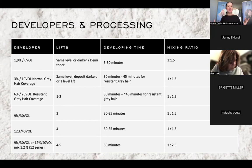So if we rinse any color early, the color isn't fully developed and processed, so the tonality might not quite be where you want it to be. That's why it's so important when processing ref Stockholm permanent color that we follow the processing guidelines to ensure that your color is processed exactly where it needs to be for the desired result.